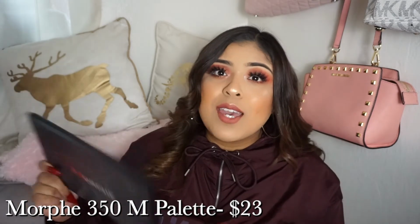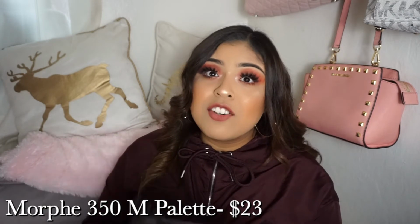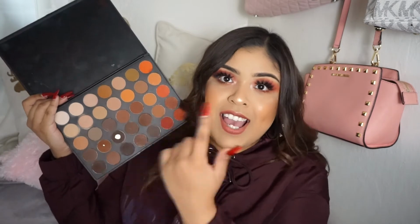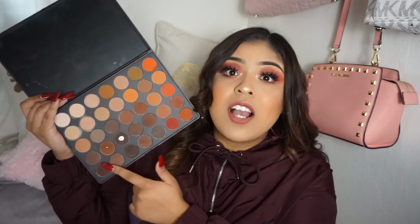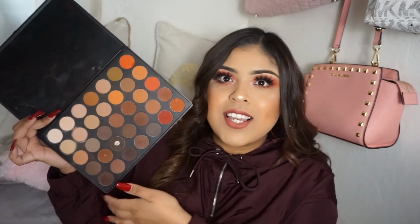The next palette that I want to mention is the Morphe 350M. If you guys don't own this palette, seriously, what is wrong with you? If you like your warm tones, this is where it's at. It has so many transition colors, so many warm tone colors right here. As you can tell, I'm already hitting pan on these because they're super good. I just love it so much. Why it doesn't have a black color in it, I don't know. That's the only thing it's missing.